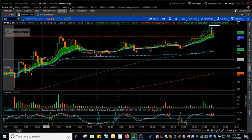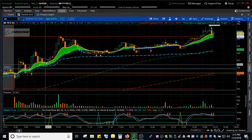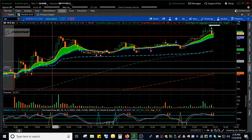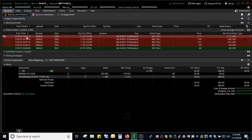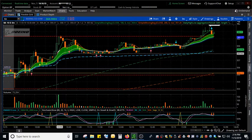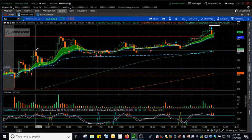I got in at 10:09, so I kind of got in at the open of this candle, and I suffered a little bit of pullback here. I thought about adding here, but I didn't. I went ahead and rode it out and sold 10:30, 10:31, and 10:33. So at 10:30, I sold right here, and the reason for this was right at the open of this candle, we were approaching the daily high.